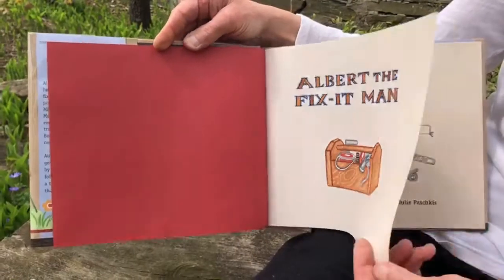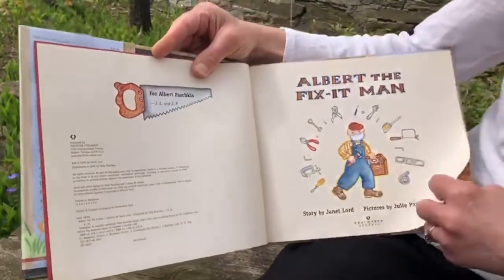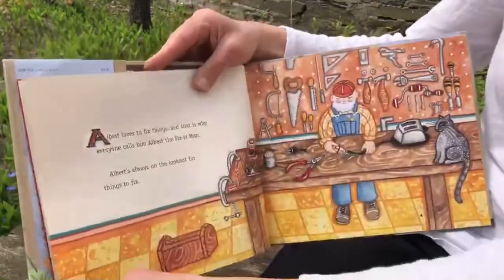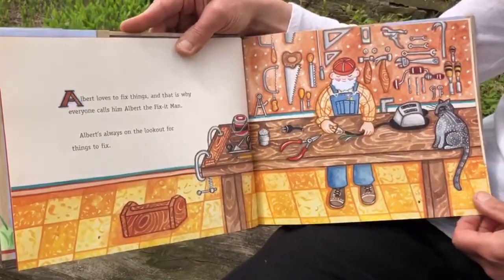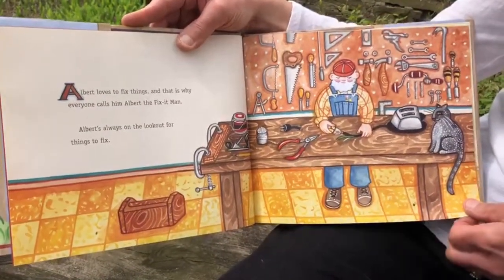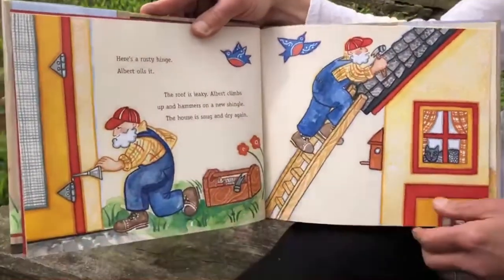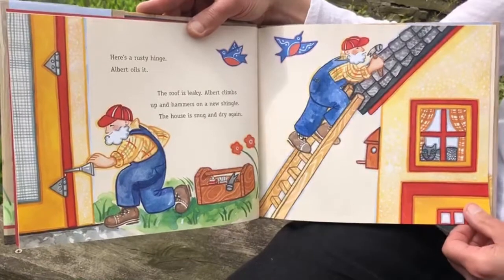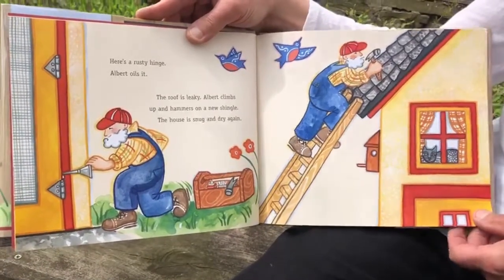Albert the Fix-It Man by Janet Lord. Albert loves to fix things, and that is why everyone calls him Albert the Fix-It Man. Albert's always on the lookout for things to fix. Here's a rusty hinge. Albert oils it. The roof is leaky. Albert climbs up and hammers on a new shingle. The house is snug and dry again.